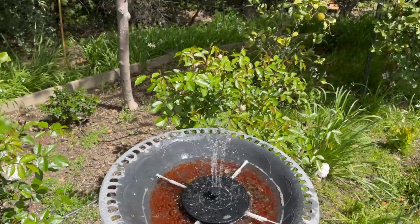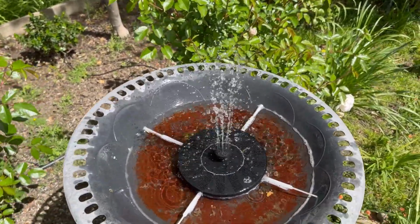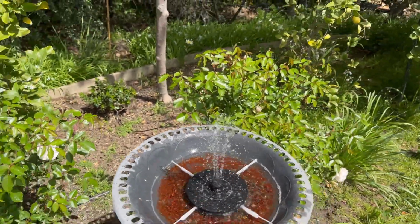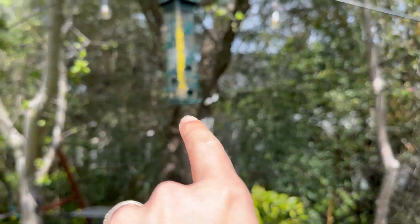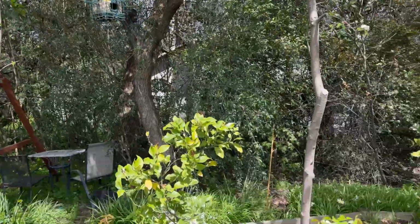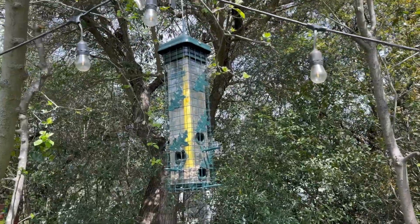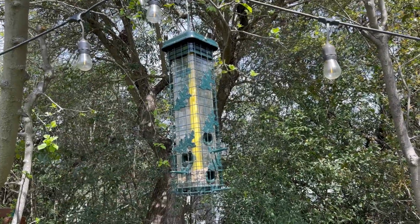This is the highlight of my garden. I love having this fountain, and it comes with this thing so the water doesn't go around and get out. I just have to fill it more. So the birds are eating from here, and then they drink water, and they're just super cute. And this is the best feeder, that none of the squirrels can get into, so you're safe.